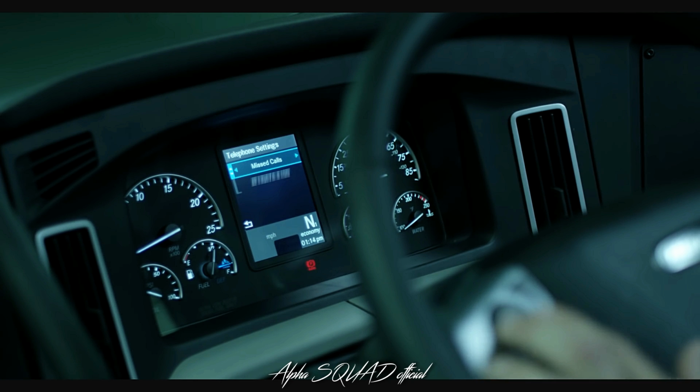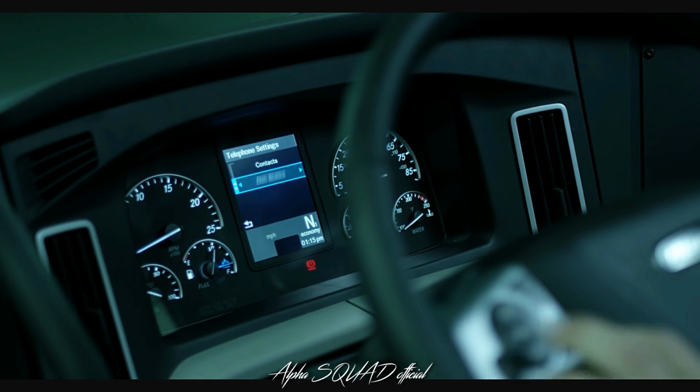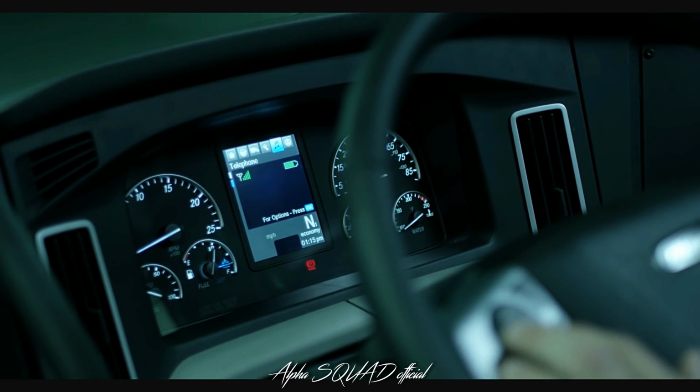So we can go back to missed calls, and then you have received calls, dialed calls, and then you have contacts. And your contacts are alphabetized, so you can scroll through here and select the contact that you would want to call. And then by pressing the call button on the steering wheel, you can call that person. So that is the Bluetooth stuff. We saw the indicator in the bottom there, and then it showed who you were calling and the call duration.